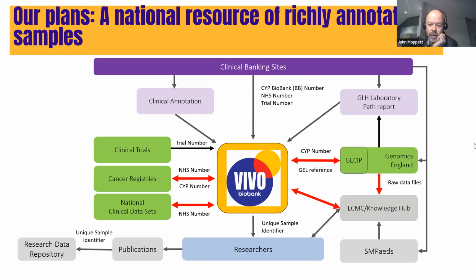A very similar thing is true from a trial that has been running called SMPEDS, which looks at children with relapsed tumours, and that's going into something called Knowledge Hub at the minute. We're working with another group called the ECMC to collect that data and to link that data to our database, and indeed to collect even better clinical data, again anonymised, about the patients so that researchers know more.